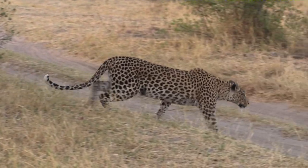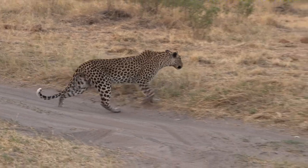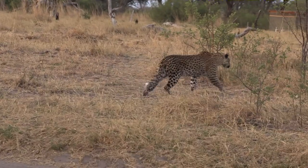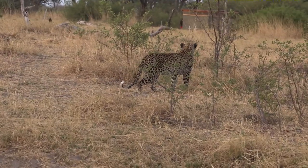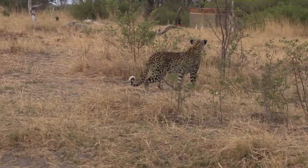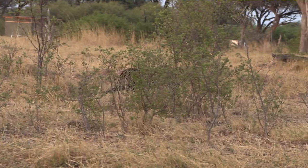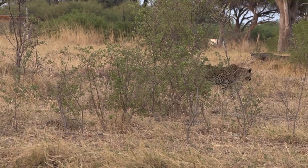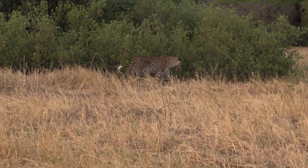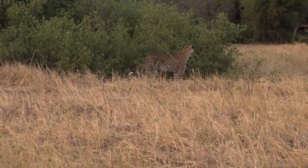She then proceeded to hunt again. She crossed the road, walked along the bush here, and then she saw a guy come out of the toilet. She's going around the side, eh?